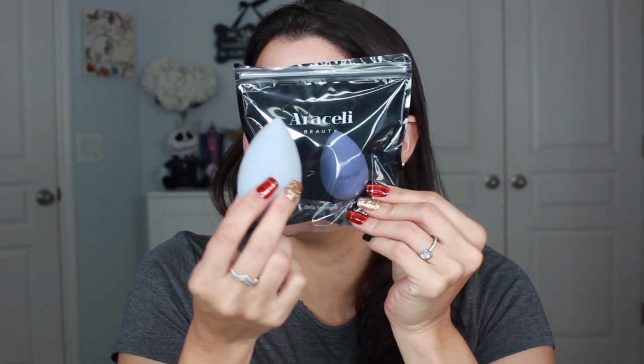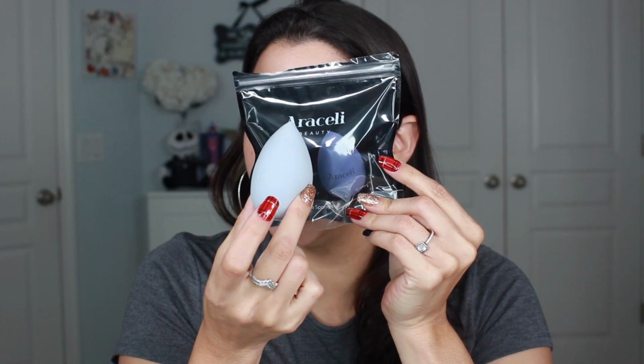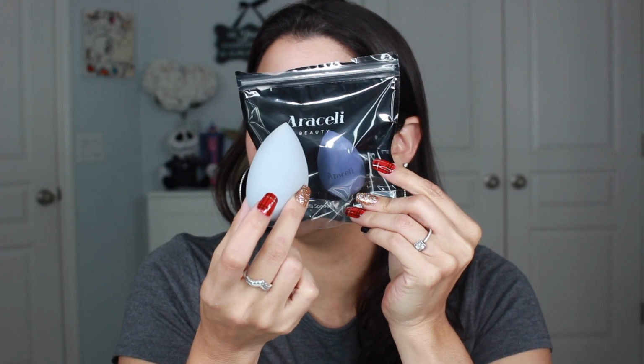Next thing are these sponges by Araceli, and these are the ones for baking. They're really soft even before wetting them, and this is nice and damp, and this is what it looks like before damping. I feel like this would work really good for baking because it's so soft even without wetting it, because a lot of sponges are really hard when they're not wet, but this is really nice.